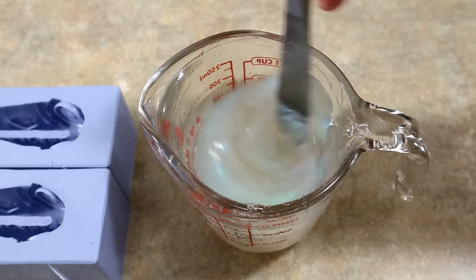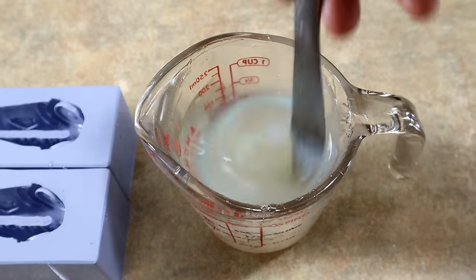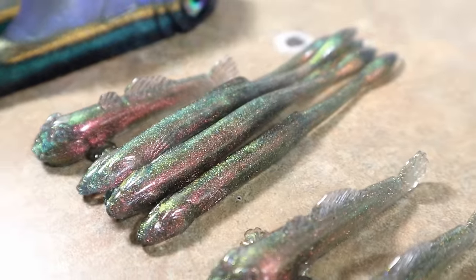And we're going to leave this one as is. We're not going to add any black or any other color base to it. We're just going to straight send it. Yeah, look at that. Isn't that cool?